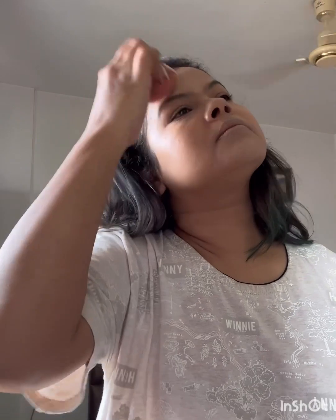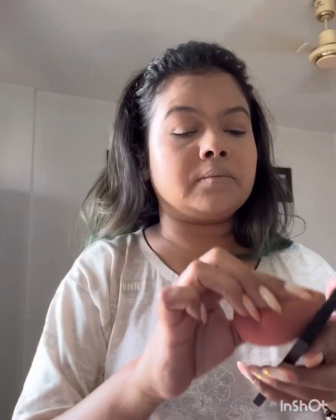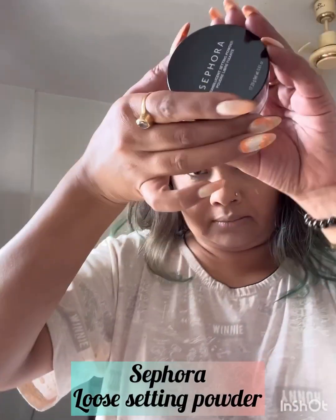That is it. So wherever I have put the light concealer, I'm going to set all those areas with this pressed powder. And mind you, if you have a little dry skin, the pressed powders are better.